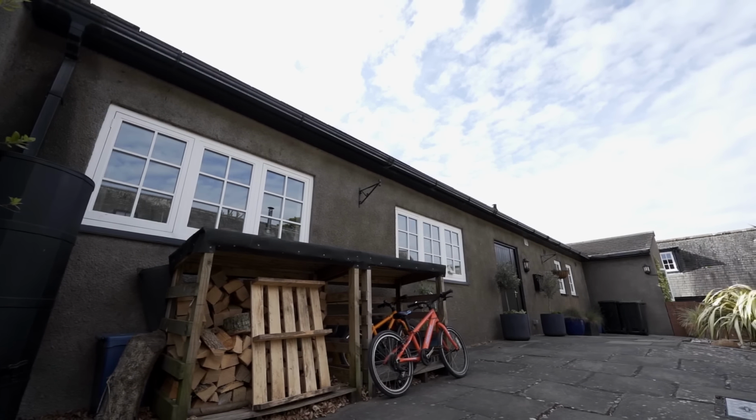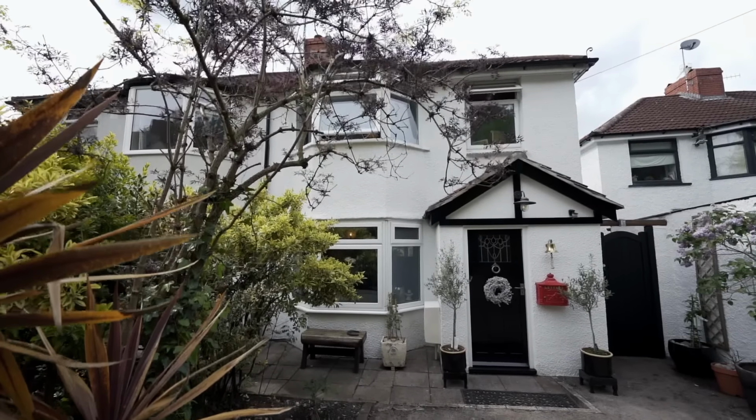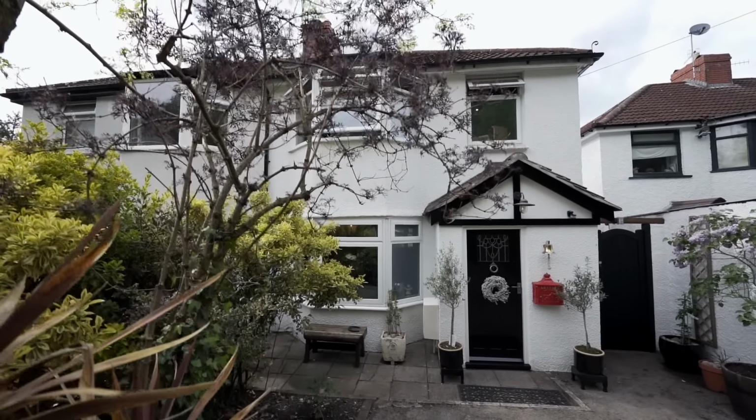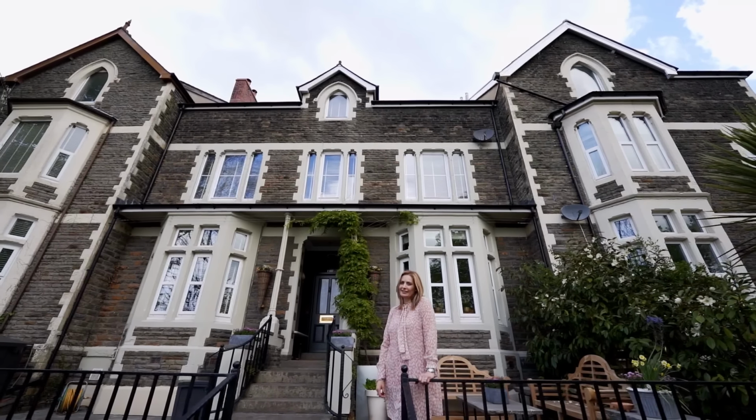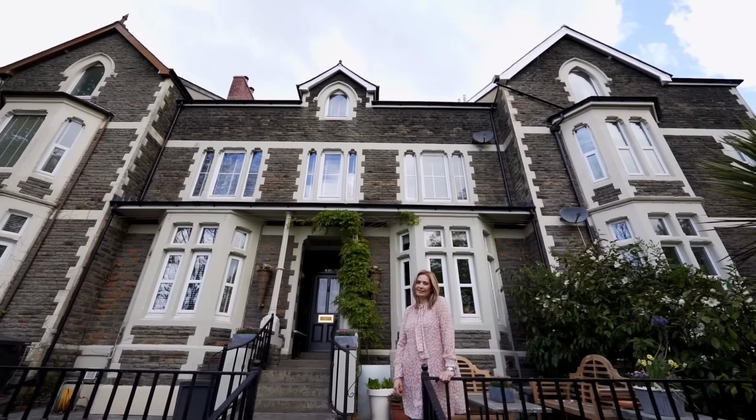Now the judges have visited all three homes, it's time to see how their scores compare and reveal this week's finalist. First, it was The Croft in Pontypridd. Mandy held her score back. I give this home an 8. Glenn, you gave it a 9.